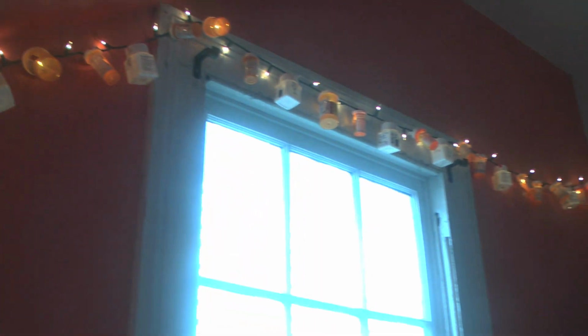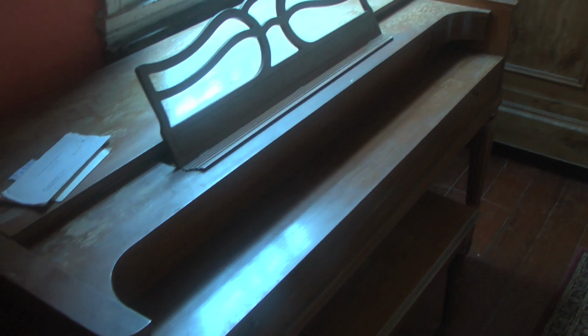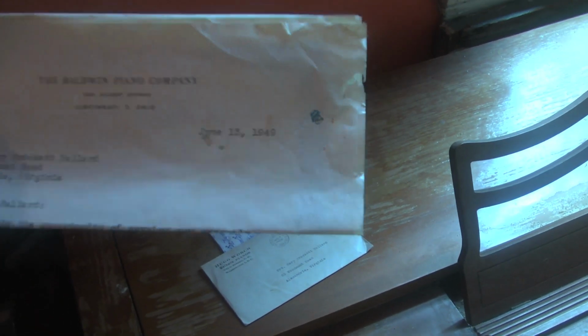And let's see, we got a little cat lamp here. This is 10 years of medication that I turned into a Christmas strand. And this is my grandmother's piano, which still works and is not entirely out of tune. And this is the, if anything goes wrong with the piano, please give me a call, in 1949.